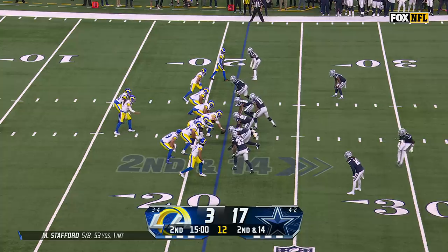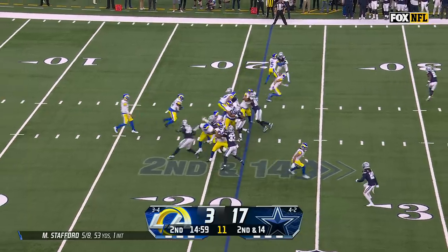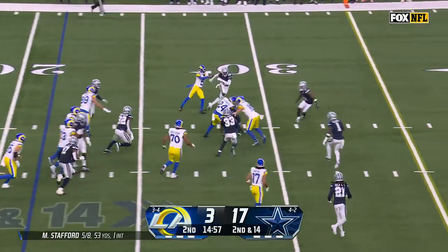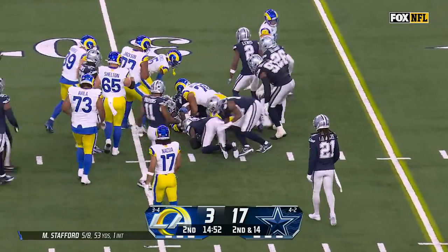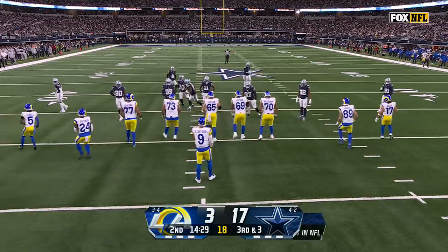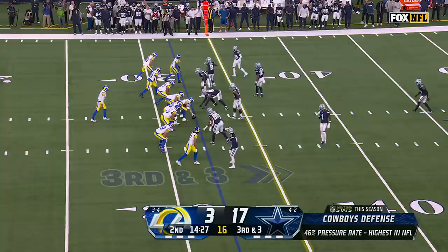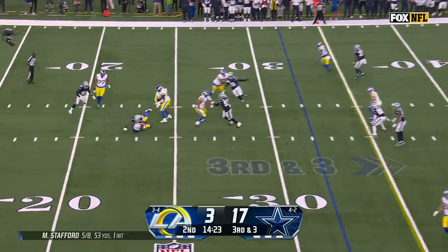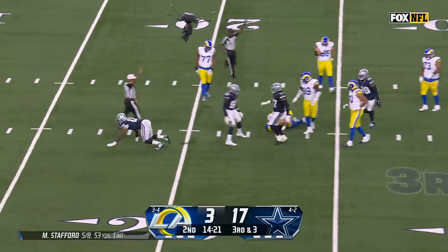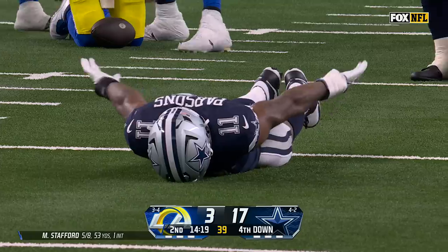Well, the Rams start off the second quarter with a second and 14 here, and they're going to hand it off to Freeman. It's got a gaping hole right up the middle, and Freeman out across the 30 to the 32. They'll put him out. Playing from behind, the Rams find themselves not ideal in passing situations, like this one, and Stafford is sacked. There it is, that pass rush, and it's Micah Parsons.